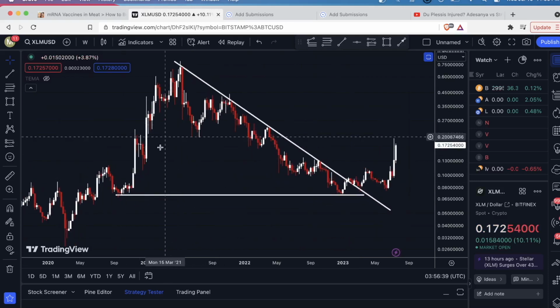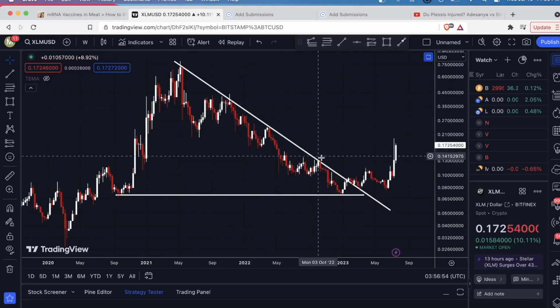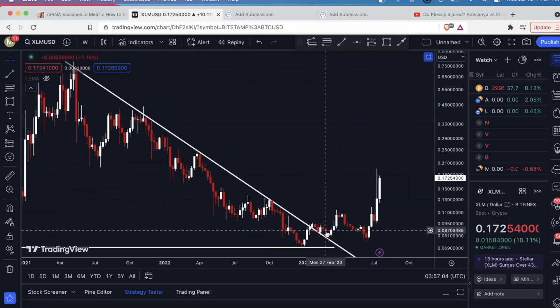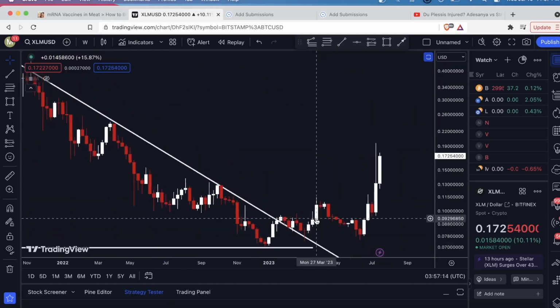And as you can see, obviously we had the big blow off top here, and then since May 2021, so over 2 years, we were just in this brutal downtrend. We had 1, 2, 3 multiple touches on this down sloping resistance line. We recently broke out of it in January this year, and then we had a backtest. For almost 2 months, this former resistance line flipped to support, and it held the price here until we got this. I'll zoom in so you can see.